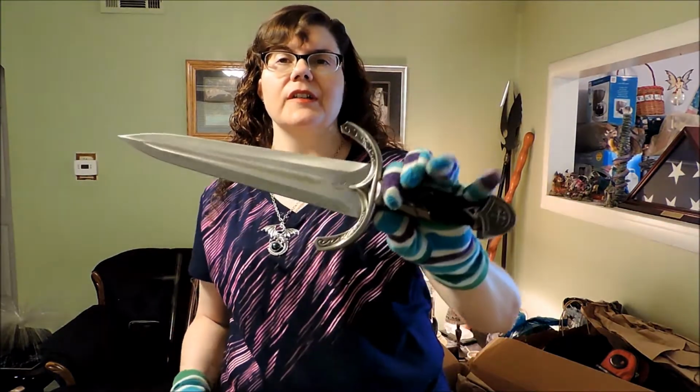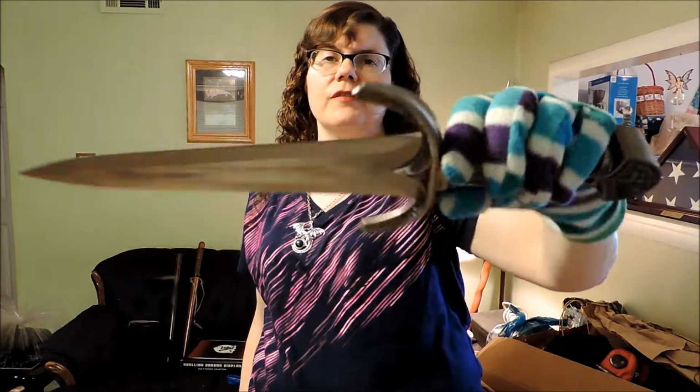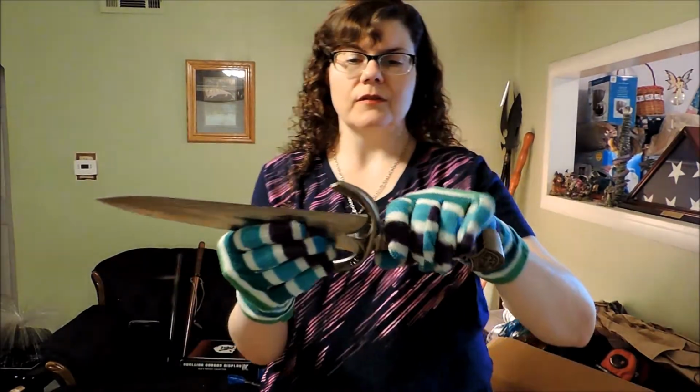My camera's almost running out of juice, but I'm going to try and ride this out till it runs out, and then I'm going to have to switch batteries. This thing only holds like a 10-minute charge, which I hate. It's getting more and more annoying. But here's another blade. This one I have sitting up on my shelf. Very heavy.